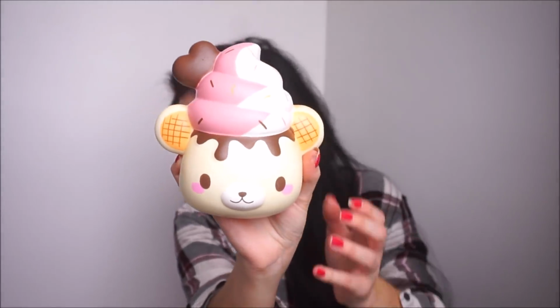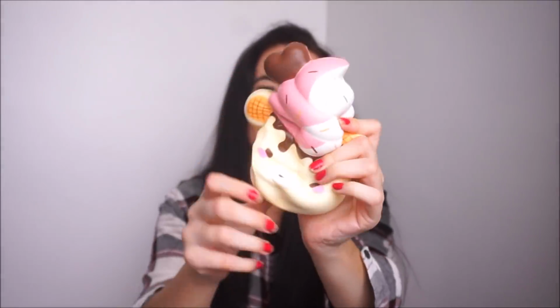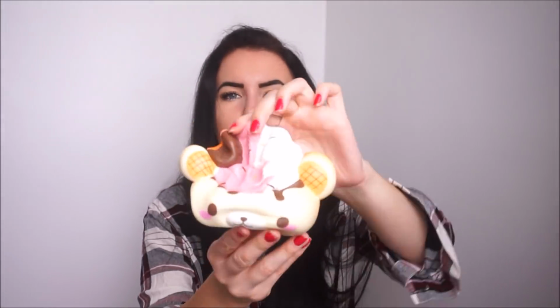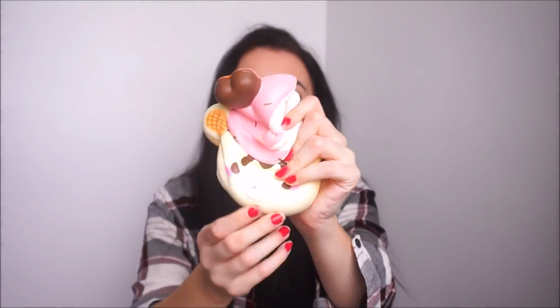Isn't that absolutely beautiful? Honestly, let's give this a squish. Again. Just beautiful. The slow risings of these are just incredible. Like I said, I really like the texture of all the yummy bears. They're slightly dense on the outside with a really soft feel on the inside, and just nice and slow rising, and all the patterns and everything are just so beautiful.